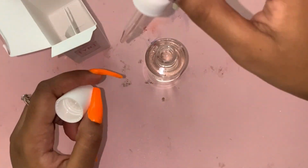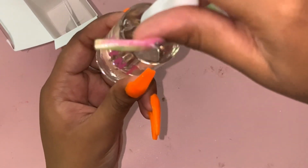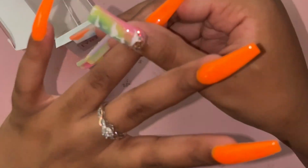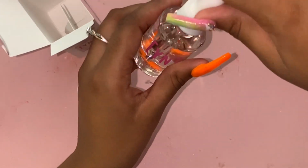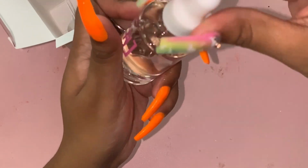I usually use the droppers, so I'm just going to immediately put that on there. I just want to try it out just because. Oh my gosh, that smells nice. That smells really, really nice. It smells very natural, very, very rose-like. I really, really like this.